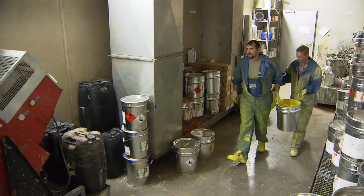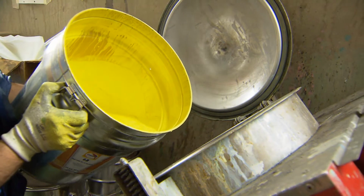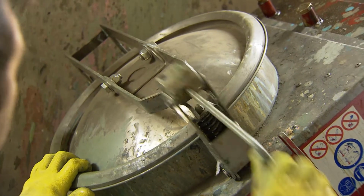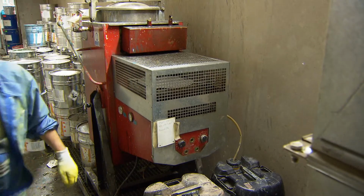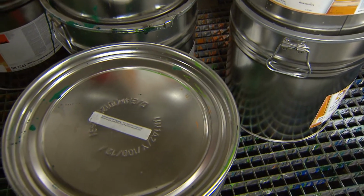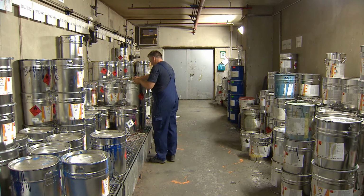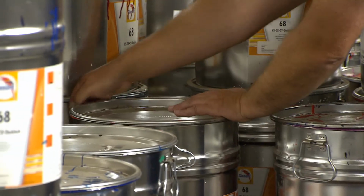This mixture of lacquer and solvent is then treated in a special distillation unit. Almost all of the solvent is recaptured and can then be used again. This unit is located in the paint storage room at the so-called lacquer store. The workers here make sure all the buckets are tightly sealed. That way, no solvent escapes into the air and the paint doesn't dry out. Simple measures like these also save a lot of material.